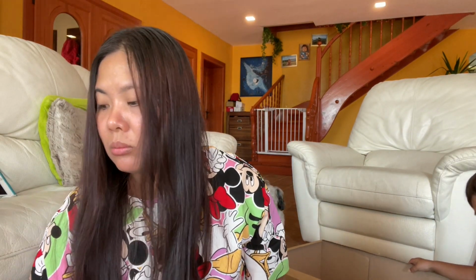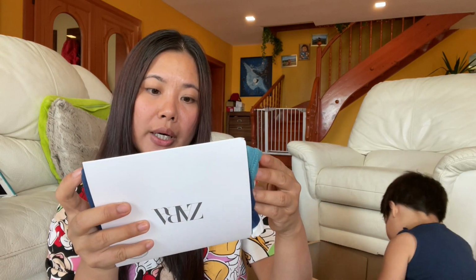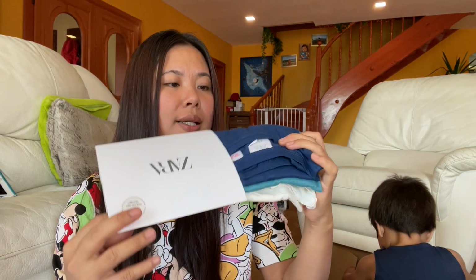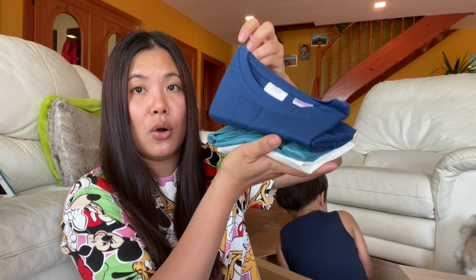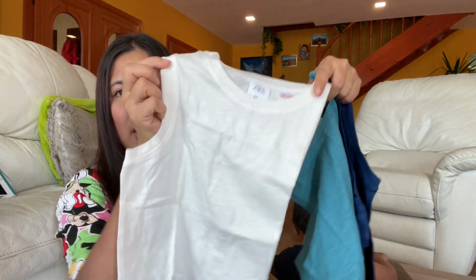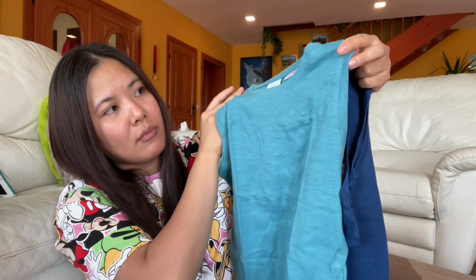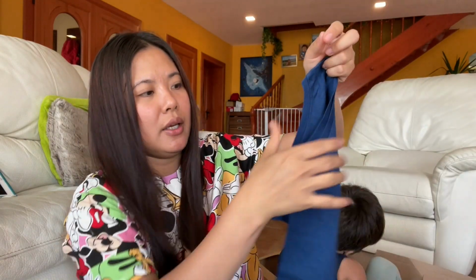And then I got Adam this one. Oh, you broke it. This is also for him. And this one in one pack is 3 sets of sleeveless tops. One is white, the other is teal, and the other one is blue.